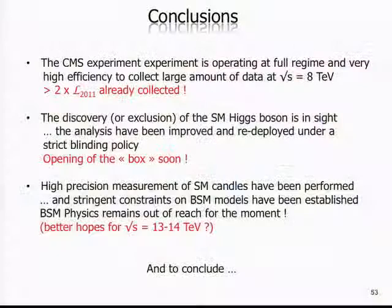So let me conclude. The CMS experiment is operating at full regime. It has a very high efficiency to collect a large amount of data at 8 TeV. We have more than twice the luminosity of 2011 already collected. The discovery or exclusion of the Standard Model Higgs is in sight, very clearly. The analyses have been improved and redeployed under a strict blinding policy in CMS. We are going to open the box very soon. I told you what happens at 5 inverse femtobarn, additional to the previous 5. The situation should start to clarify.